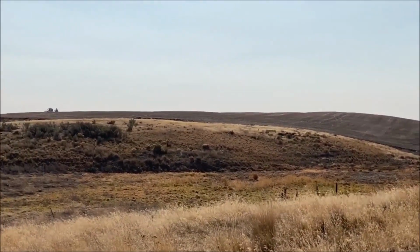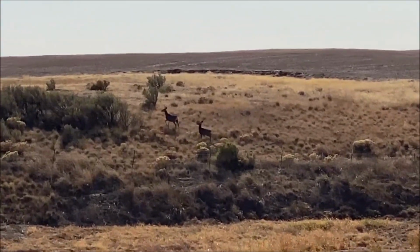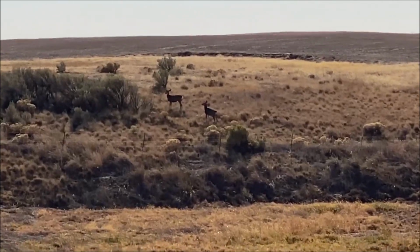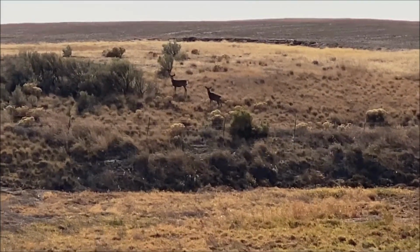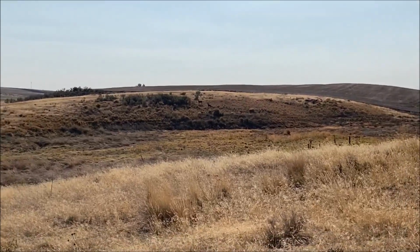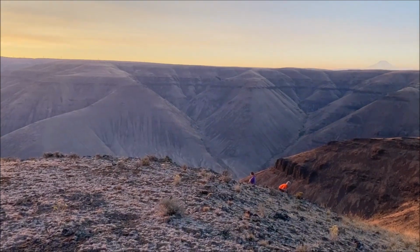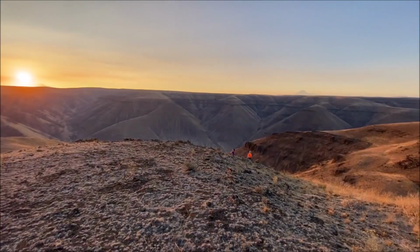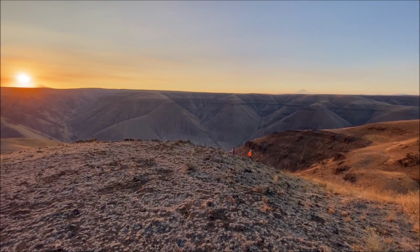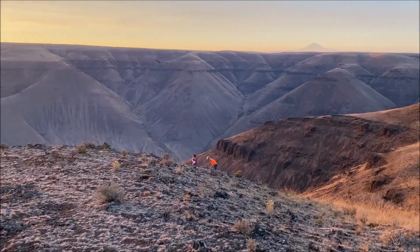He has little eye guards. Well, he's actually a legit little three-pointer. Yeah. And the front one does have little eye guards. Yeah. We saw some more small ones.